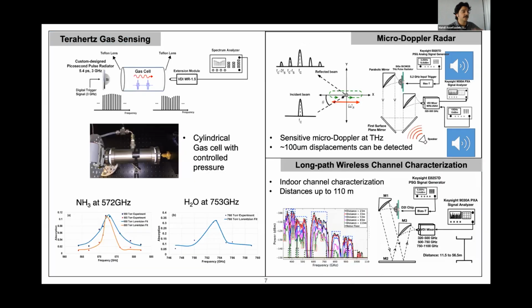We also perform terahertz gas sensing using these chips because gas molecules have rotational absorption lines in the terahertz spectrum. And we use these chips along with a cylindrical gas cell with a controlled pressure. We introduce different gases versus a background gas, and we're capable of demonstrating this application by measuring the 572 gigahertz absorption line for ammonia or the 753 gigahertz absorption line of water.